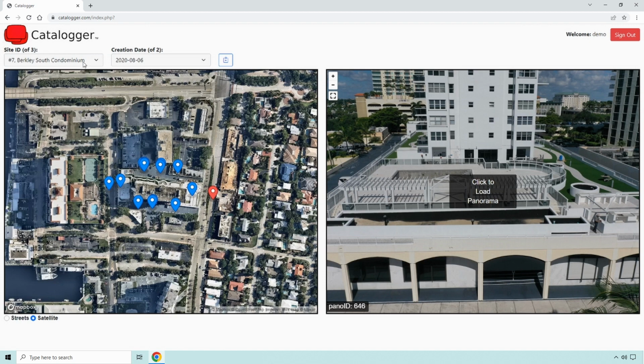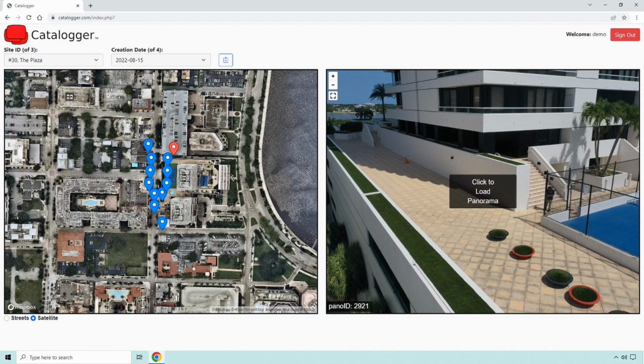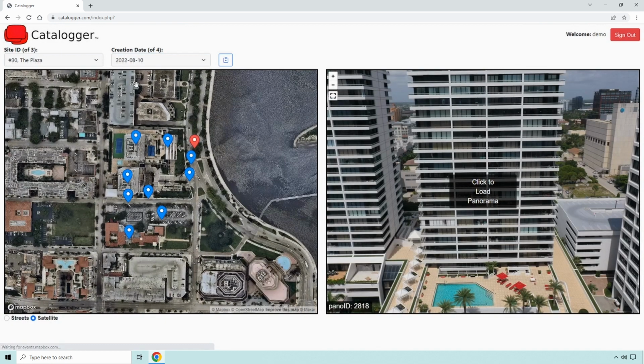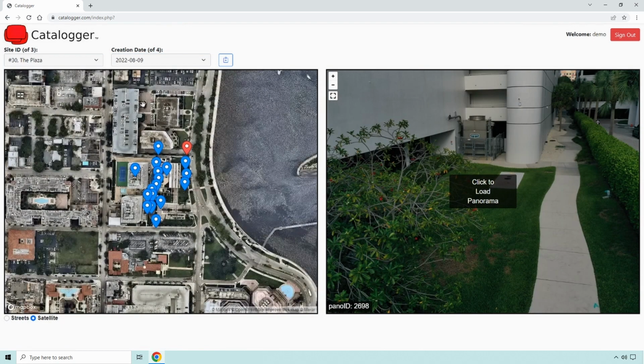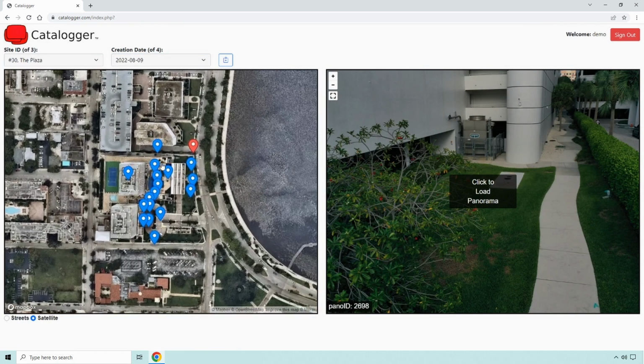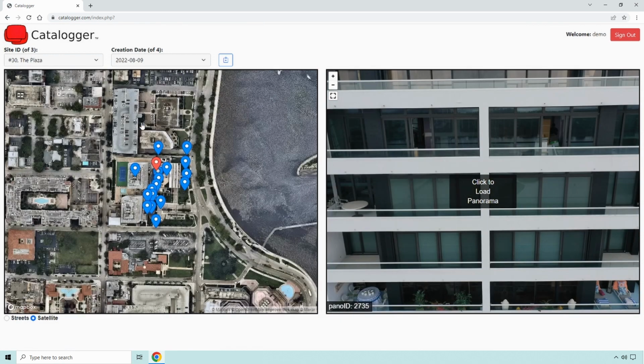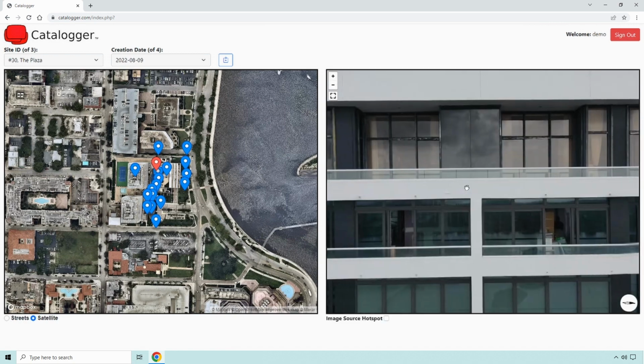At the top of the screen is a drop-down box that allows you to select the site you'd like to work with. Once a site is chosen, the next drop-down lets you choose from the dates available to view. The map on the left has markers for each location where images were taken. Once a marker is clicked, you can select from the available altitudes. The right-hand side of the screen shows a preview shot from the selected location and altitude. Clicking on the preview opens the panorama viewer.